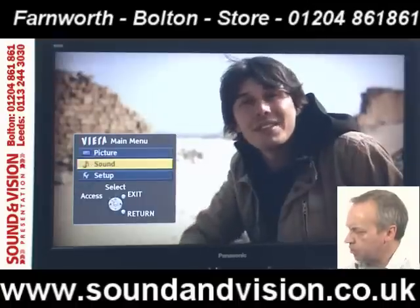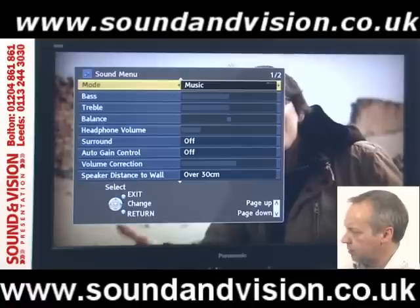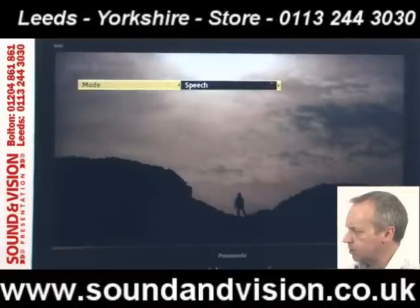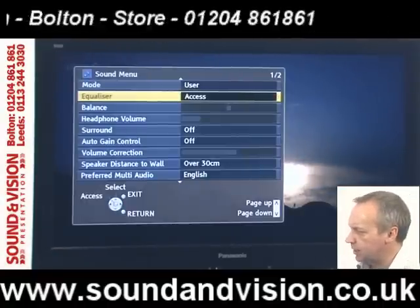As we come out of that menu and drop down to sound, you've got various adjustments in the sound menu as well. The menu systems on the 32 are exactly the same as what you would get on the 24. Now you've got adjustments for music or speech. You've also got a user menu as well. So in music or speech, you've got the standard adjustments for bass or treble.